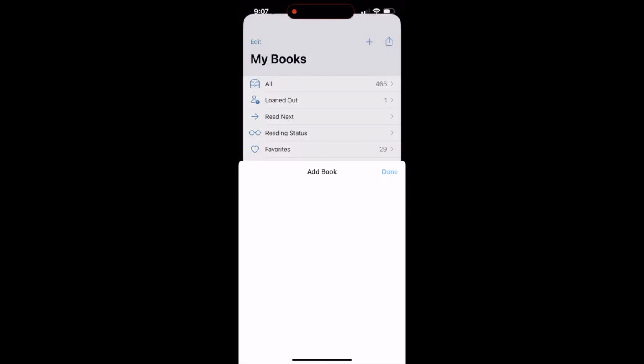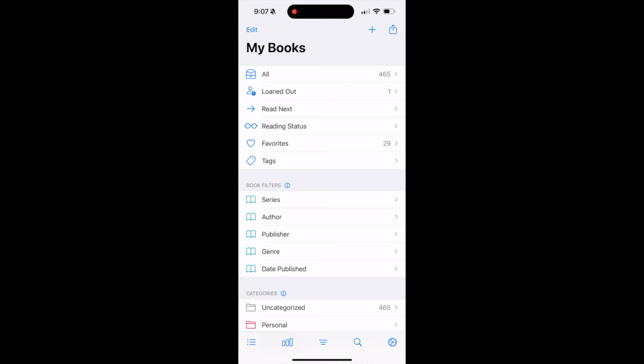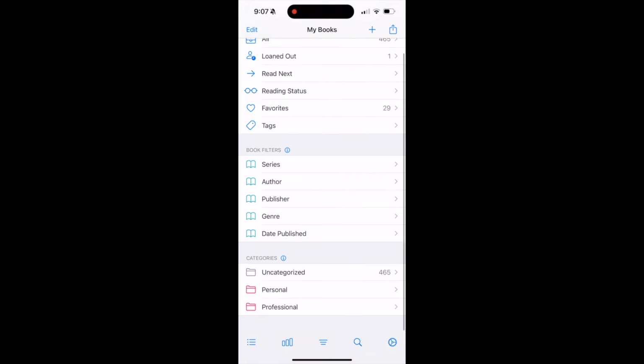But this app has been so worth the few dollars I spent on it. It's helped me organize our library so much faster, and it's kept me from rebuying books I already own on more than one occasion.